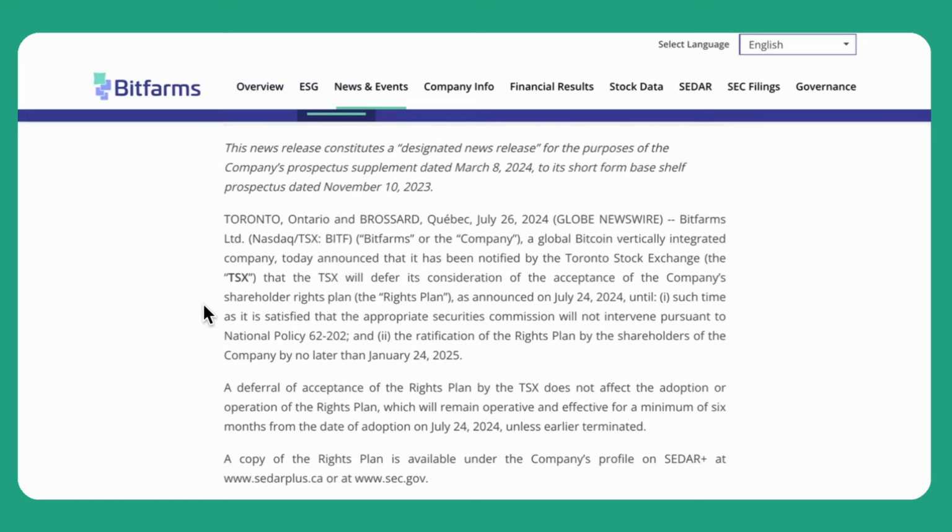As I mentioned earlier, this is the closest that any Bitcoin mining company has gone to purchasing back their shares. Because if Riot does buy another 5% of shares of Bitfarms, they're essentially buying back shares that Bitfarms has diluted into the market. So they're buying back shares.